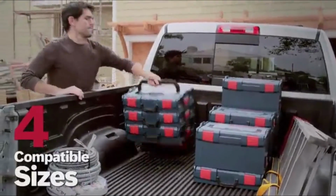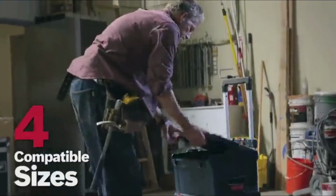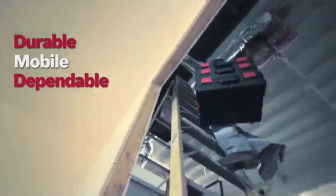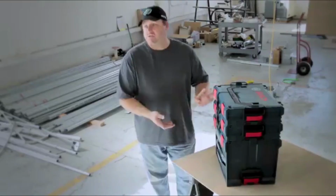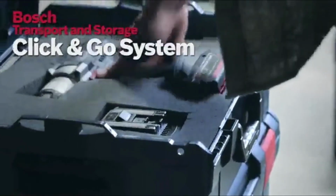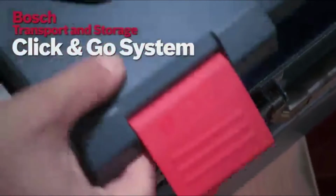4 compatible sizes of L-boxes. Simply choose the size that fits your storage needs. I'm thoroughly prepared for about anything that comes my way. Durable, mobile, dependable. The storage solution that'll help you work smarter than ever before. Accessibility, just everything that it does is just, it's outstanding. Save time and money with the new Bosch Click and Go system. The intelligent transport and storage solution.